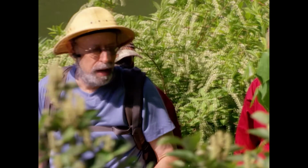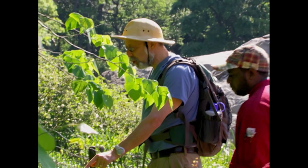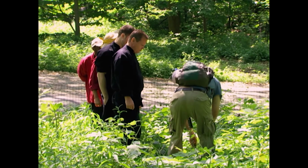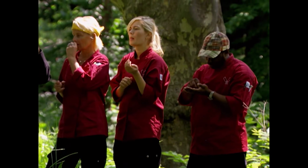These are wood strawberries. Unfortunately, they're about as tasteless as my jokes. Oh, Lord, here we go. Here's our next species. This is called field garlic. It varies in strength according to the seasons. Here you go. See what it tastes like. And you'll now all get a seat in the subway.